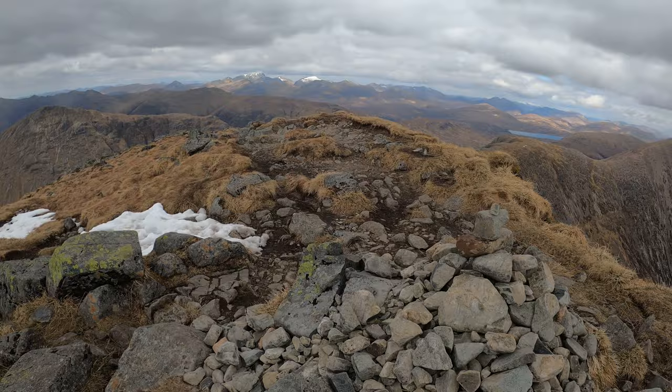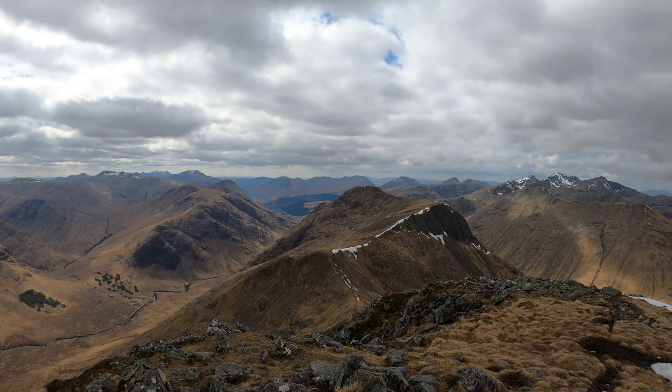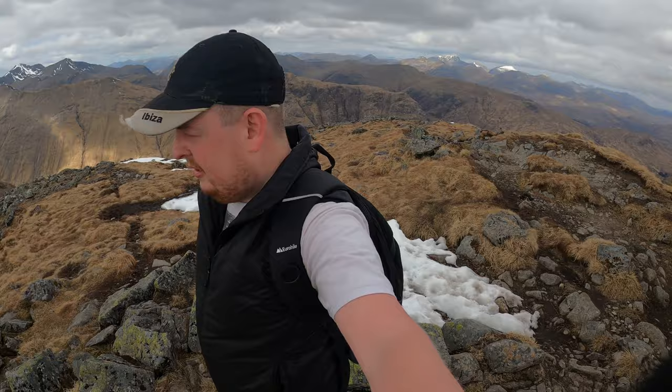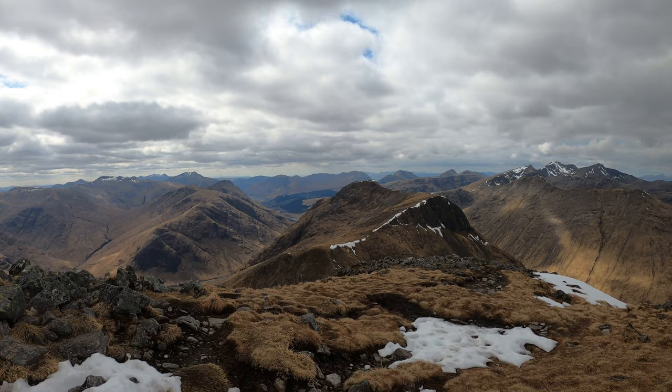So yeah, this is Stob Dearg. I think that's Stob Coire Altruim there, the third one. And that bigger one right at the back there, I think that's the Munro of Stob Dearg. So yeah, heading this way. And then I think there's a cut off back down into the valley. So yeah, this is another 1,000 meter peak. We had that one and this one. The next two that we're going to are below 950 meters. So that's good, not as much ascent.